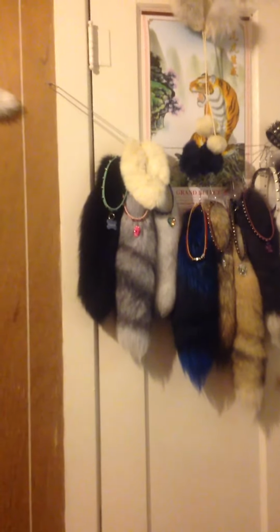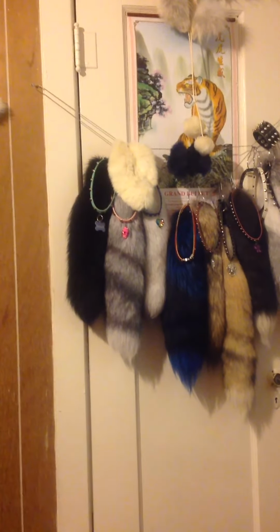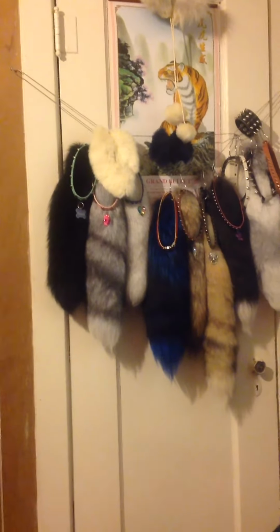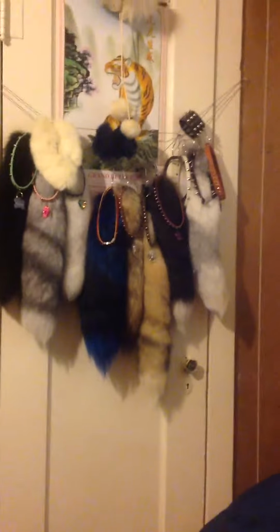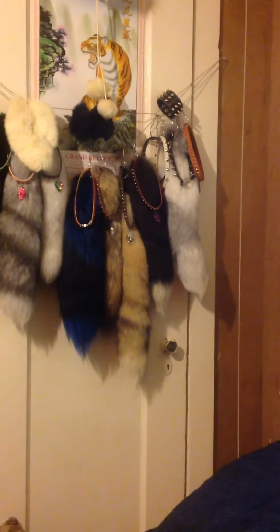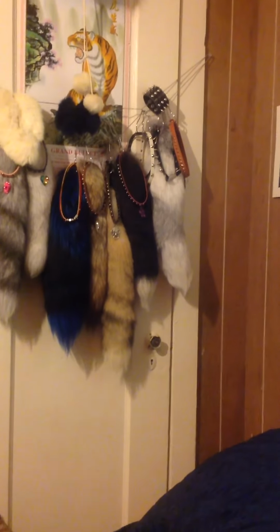There's my blue, or my black tail, the first tail. The second tail is my indigo foxtail. The third is my natural blue foxtail. The fourth is my dyed silver foxtail. The fifth is my coyote tail. And the sixth is the American red foxtail.